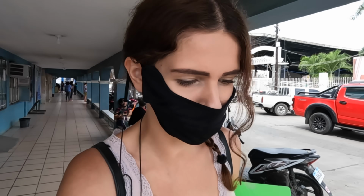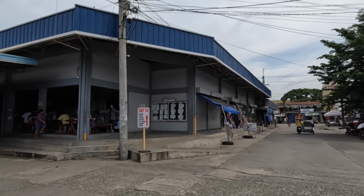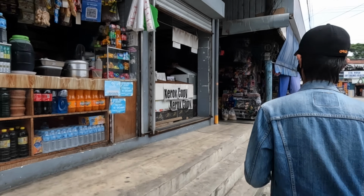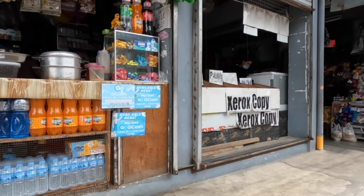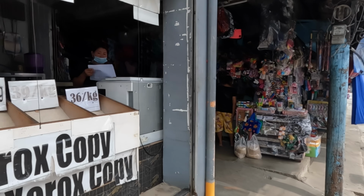We need one more Xerox. This is going to be probably our last Xerox run, but luckily there's everything we need in the area just right around the city hall, because just on the opposite side there's a small public market area, and conveniently right next to soft drinks and rice there's also a Xerox area.